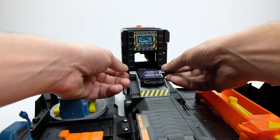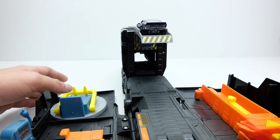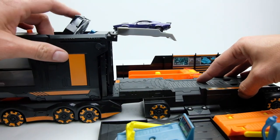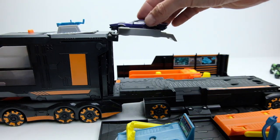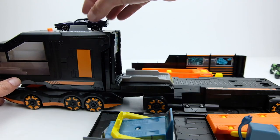So then this raises up. It's a manual elevator. So it raises up, and this is also one of the stickers you have to put on. Basically that's how you get on there, you lift that up and then you drive onto it, boop, like that. So I thought that was kind of cool.